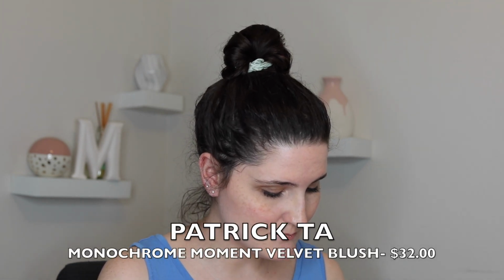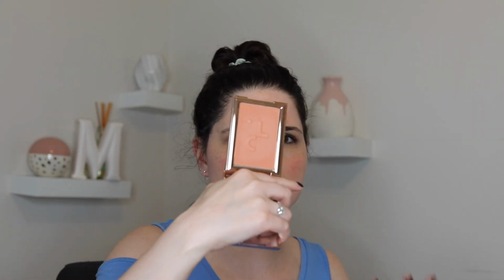The other blush formula I want to talk about is from Patrick Ta. These are the Monochrome Moments Velvet Blushes. This is just the shade She's Sincere. I have a few different ones. Let me see if I can open it. This is what the packaging looks like. This is the shade that I have, She's Sincere. I have a few shades of this as well.